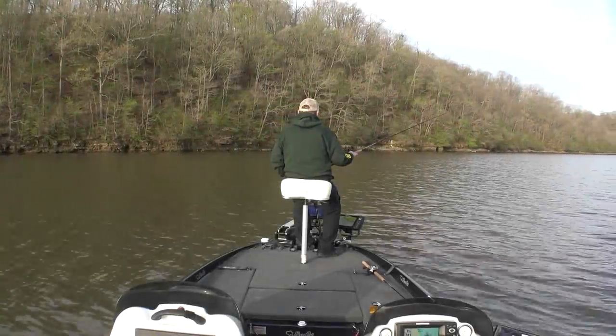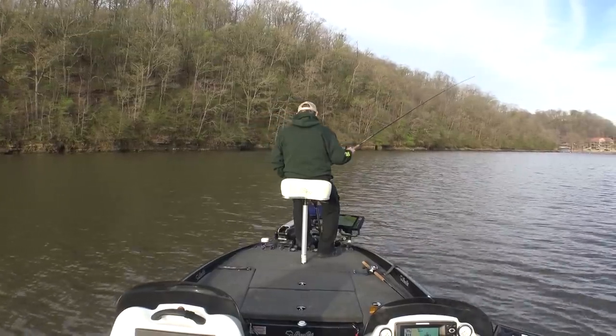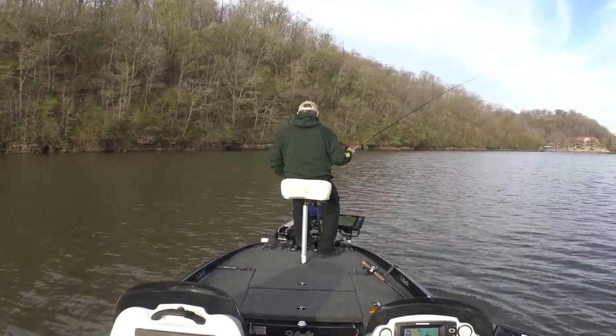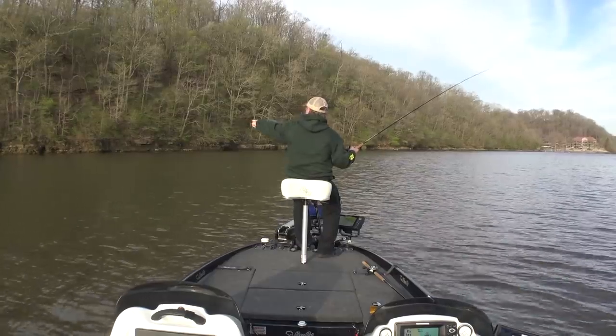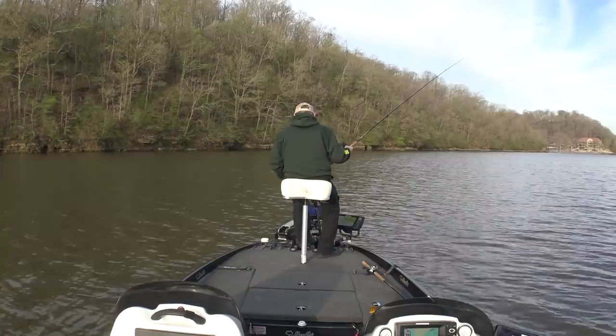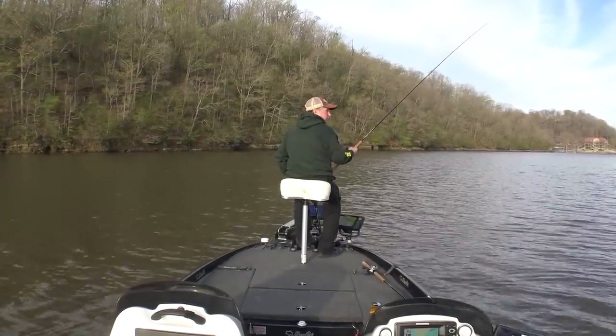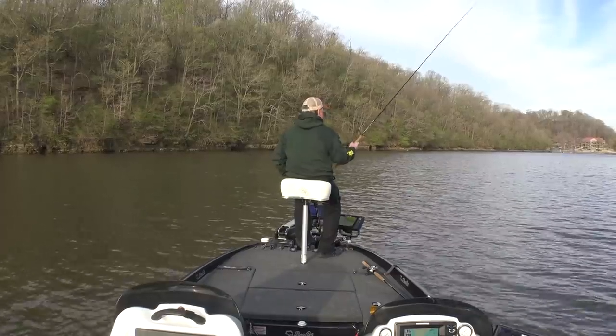I'm just out here in open water, kind of along the channel, getting closer to the channel that runs right along that bank right there. There will be a little deeper water over there. We'll go over there and see if we can find some better fish. May have to run more toward the back of the cove, see if they're moving in. There's a bunch of brush piles back here.